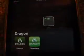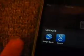Alright, and here we just got the Dragon app, Search and Dictation. I used to have a microphone, but those are quite useless. But basically, they're speech-to-text apps, but you do need an internet connection, which kind of sucks. Okay, trying to click on Google, but missing it. Google Earth and Google. Oh, speaking of Google Earth, the Maps application has been updated quite a lot, actually.